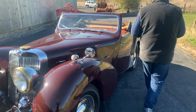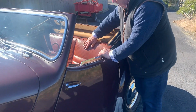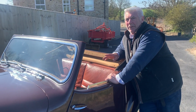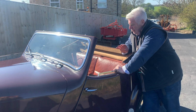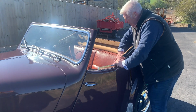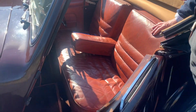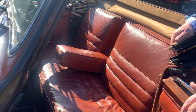Probably one of the nicest parts of the car is the interior. A lot of people say, oh, it's patinated interior. You know, it's got patina, when they really mean it's knackered. Well, this isn't knackered, but it is patinaed. Look at that, it's beautiful, absolutely beautiful. Centre armrest folds down there. If you look in there and look at the carpets, quality of the door, it's just a quality vehicle. Absolute quality.